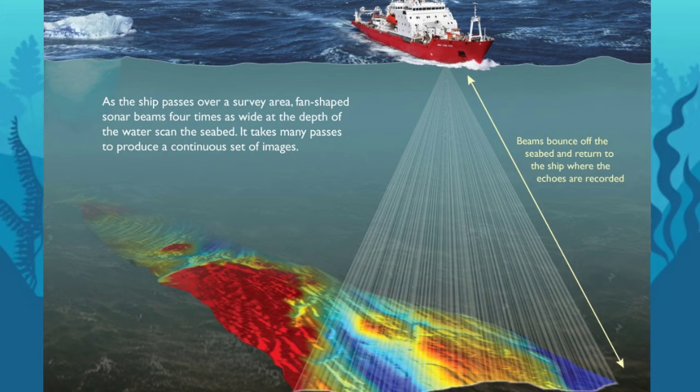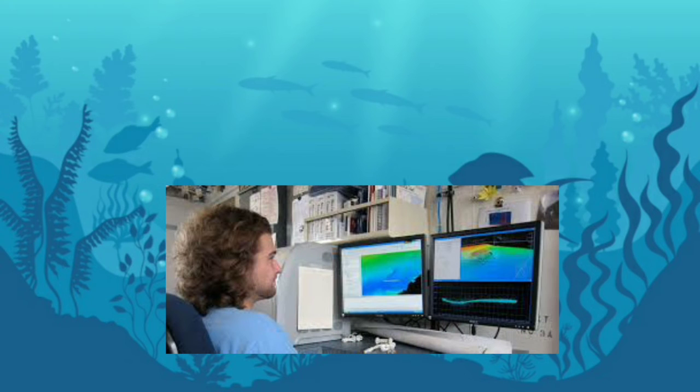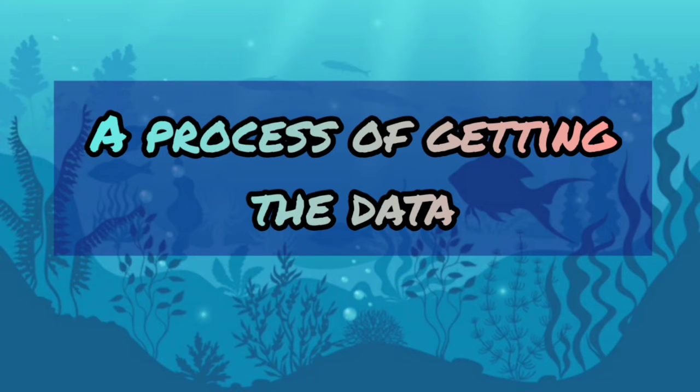Multi-beam echo sounder beams search the bottom of the sea as the ship passes over the survey area. The beams bounce off the bottom and return to the ship to calculate depth. Meanwhile, a hydrographer is a person or a group of people who utilize tools like multi-beam echo sounders to measure water depth and look for shoals, rocks, and wrecks that could pose a navigational hazard. Hydrographic survey, on the other hand, is the process of gathering data for a water body.